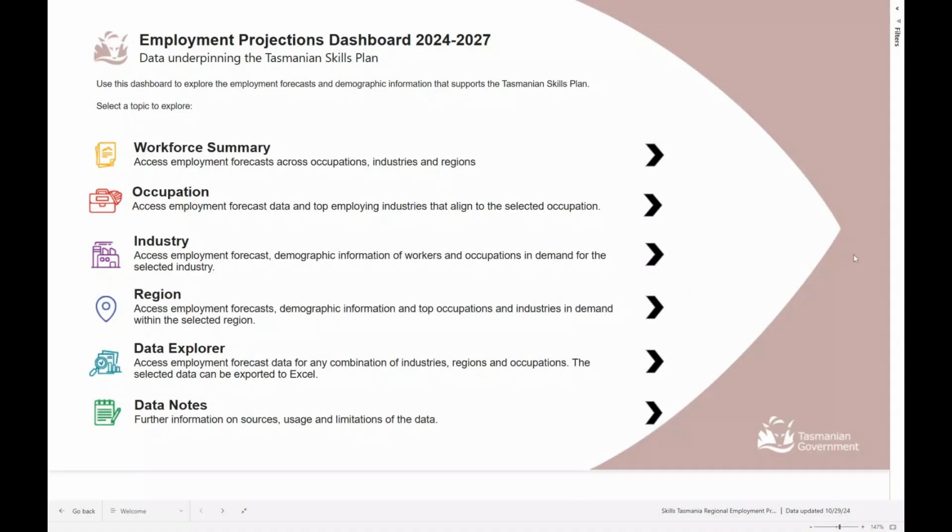This video provides a demonstration of the Skills Tasmania employment forecasting tool. The data underpins the Tasmanian Skills Plan and is publicly available for use by government, industry bodies, employers, RTOs, and anyone with an interest in employment forecasts.